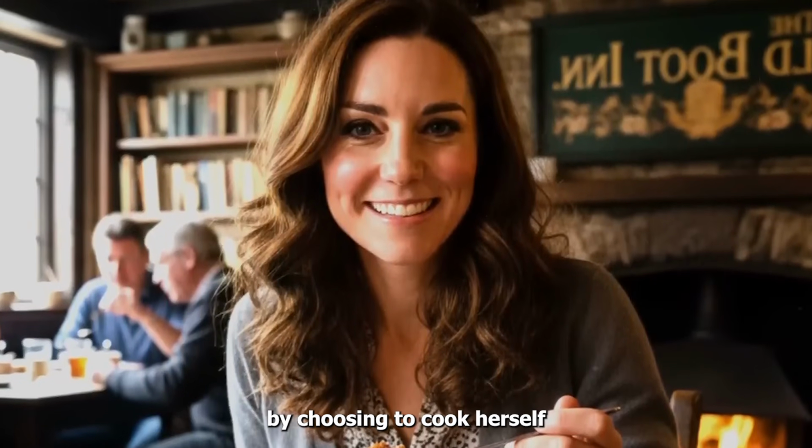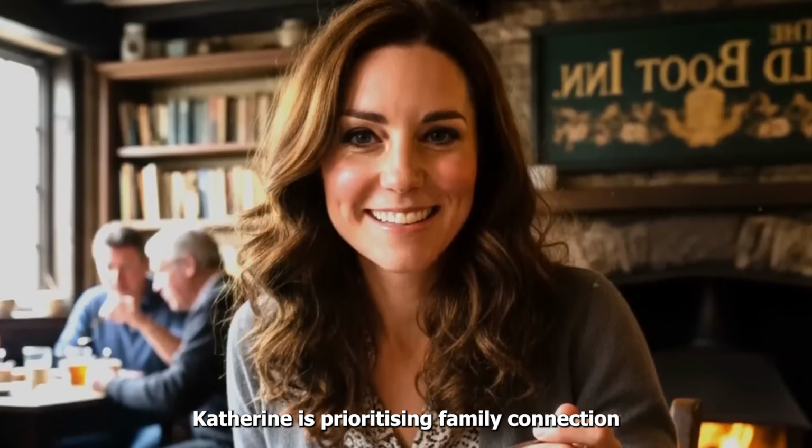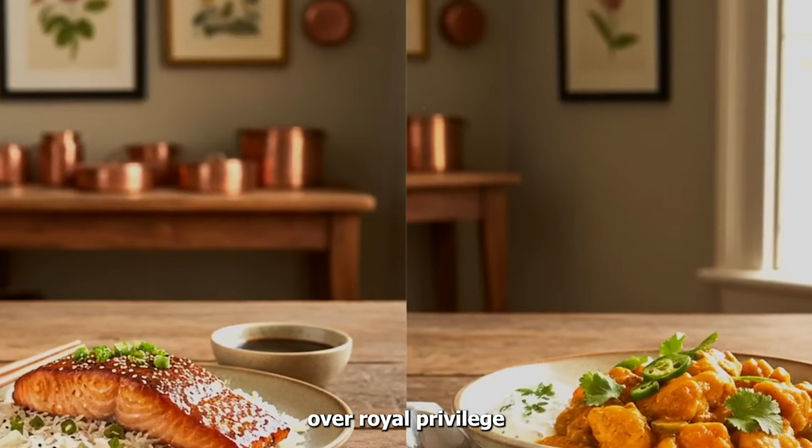By choosing to cook herself, Catherine is prioritizing family connection over royal privilege.